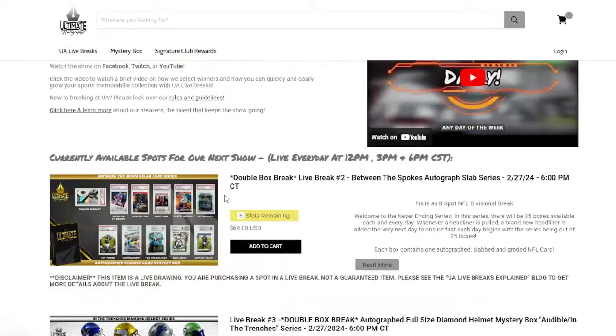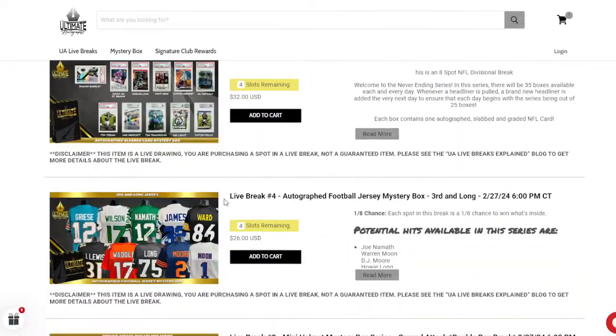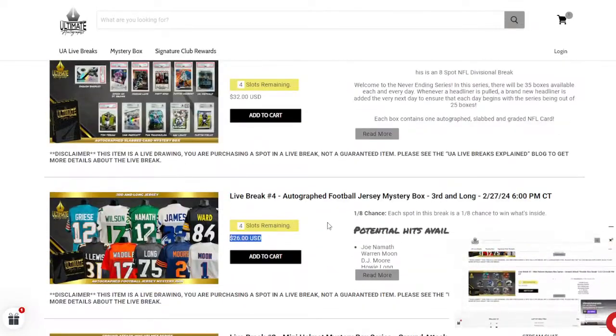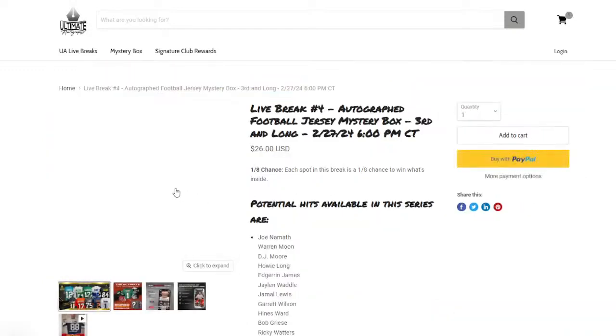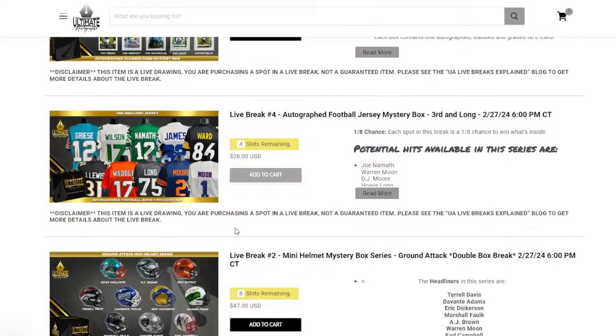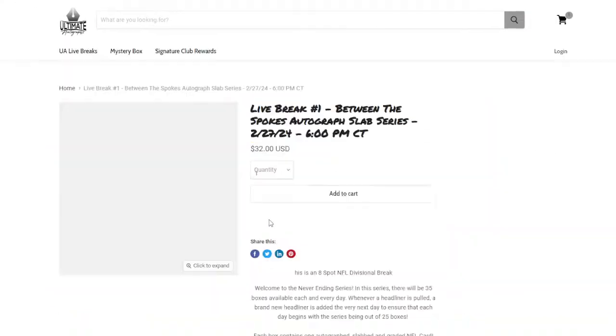So that break is 6 to go. Chase Wheel Spin is coming up, though, at 9:25. Jerseys are 4 to go. Still looking for some headliners: Garrett Wilson, Joe Namath, Edgerrin James, Howie Long, DJ Moore, Warren Moon. We have the mini helmets, 8 to go. Slab single, 4 to go.